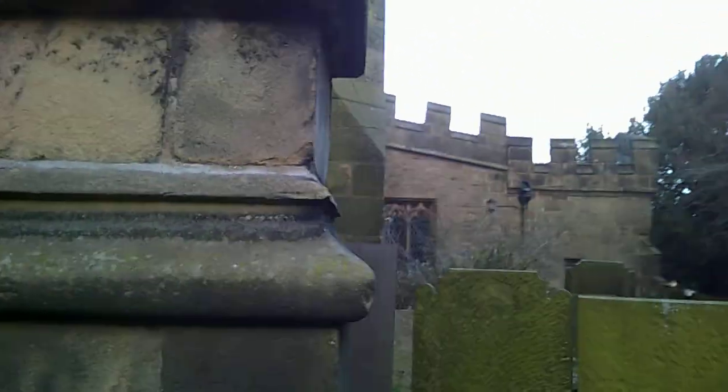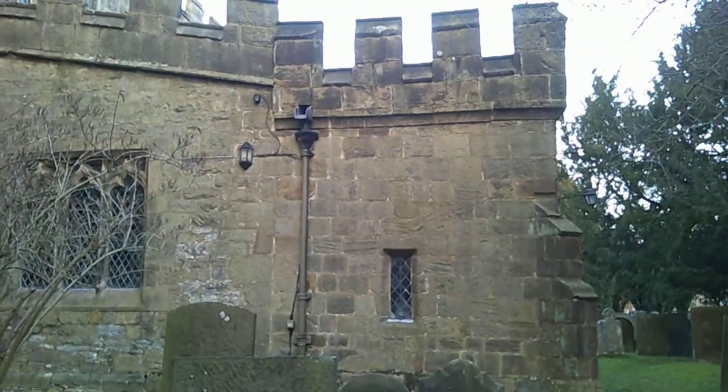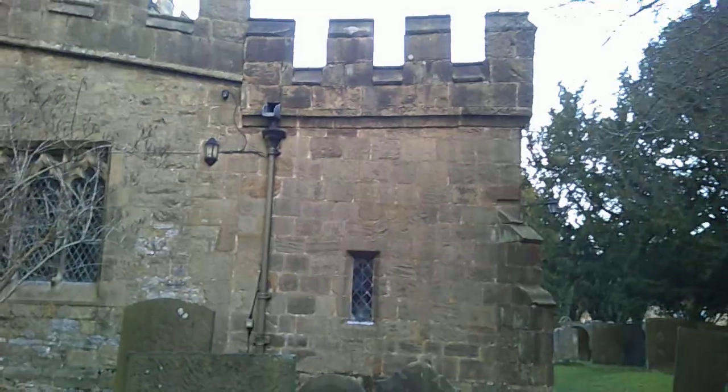So there we have it, and you've got your porch, and again this area of wall, and that's a turret at the tower. So there we are, All Saints, Youlgreave.